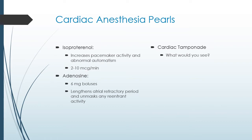So you're looking at dampened arterial waveforms. You can see a narrowing pulse pressure. You'll see a decrease in amplitude of the ECG, pulsus paradoxus, all these common things. A pericardiocentesis is a treatment.